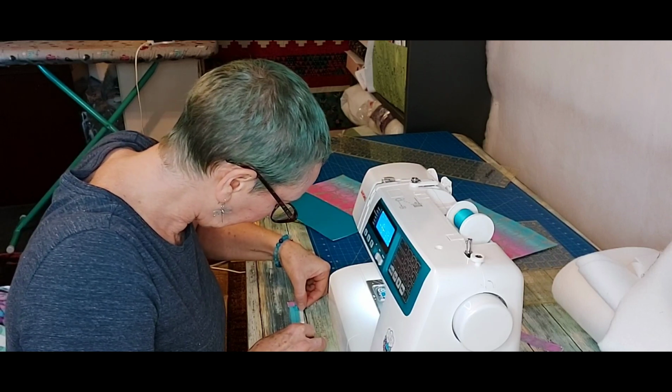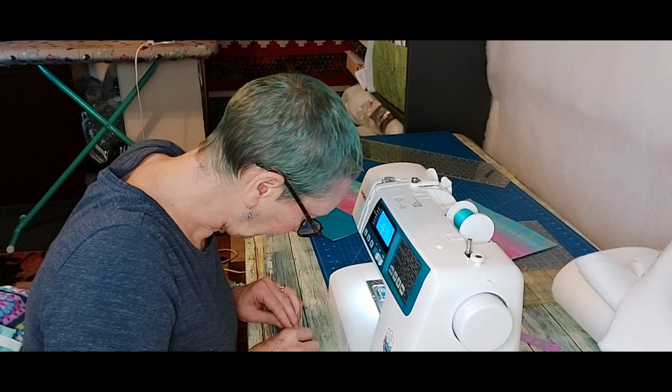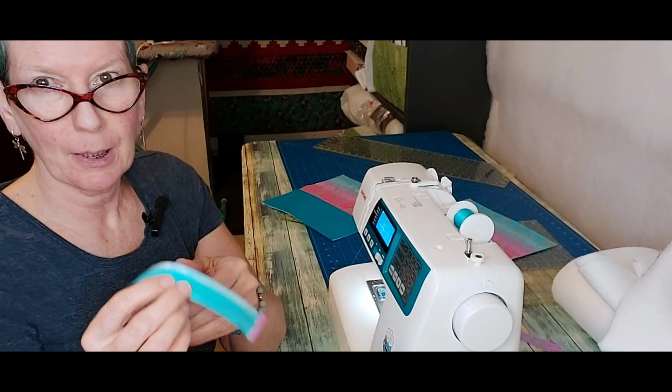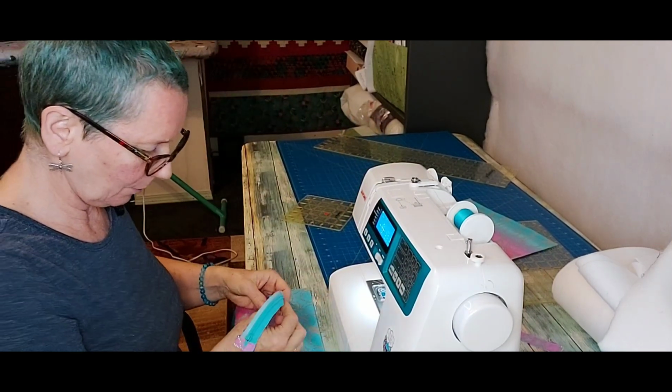Okay. All right, my Wonder Tape is on and I've peeled off the backing. Now I can stick it down on here.